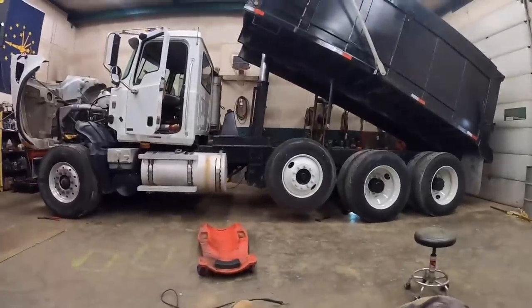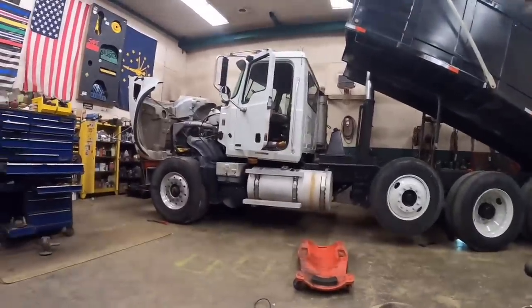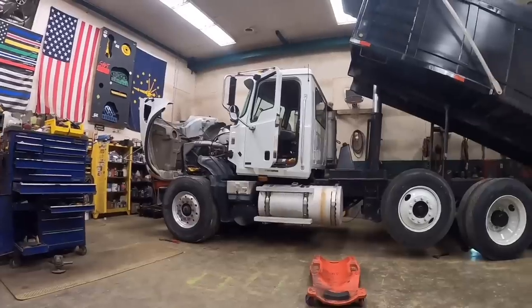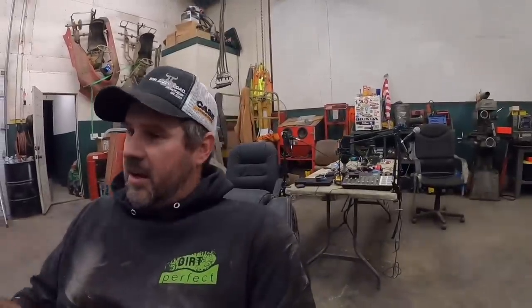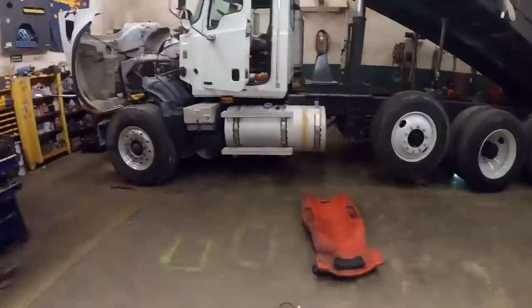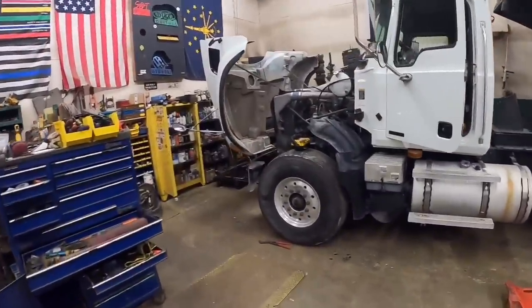All right, guys, that's gonna be a wrap on that one. That is pretty much a full inspection of the auction buy truck. Honestly, I think we only found one thing that was a little bit of a surprise. That's that busted cross member on that lift axle. And that's the only major issue that arises that wasn't already on the radar. We're gonna be in pretty good shape on this one. We're gonna definitely be in pretty good shape. I'm pretty pleased with the truck so far.